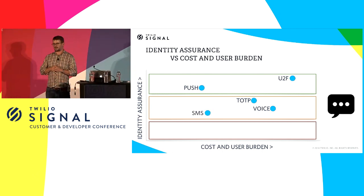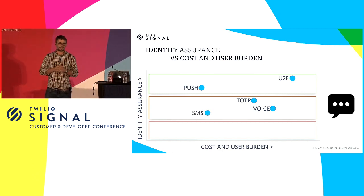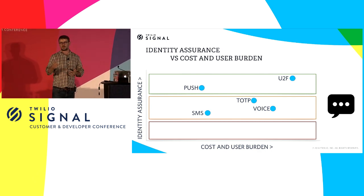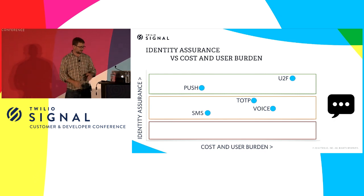And of course, SMS. This is obviously the elephant in the room, the SS7 protocol. SMS is great because it's a global solution, with global delivery. If you have a really large user base, very distributed, it might be the only solution that you can actually use for a second factor.